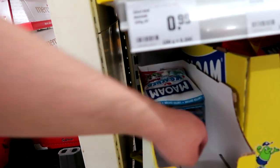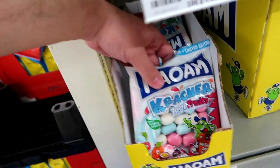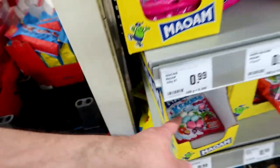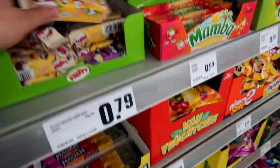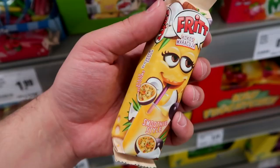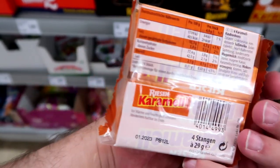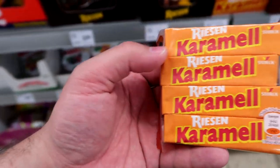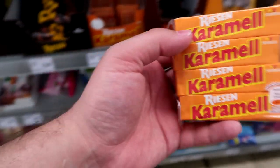So if I just check what that is, yeah. If we hadn't got them from Mao HQ, which I'm sure you've seen the video, then I would have been very excited. Although this is, whoops. Pop them back. What have we got here? Smoothie style. Caramel. 69 cents. Yeah, just to satisfy my curiosity.